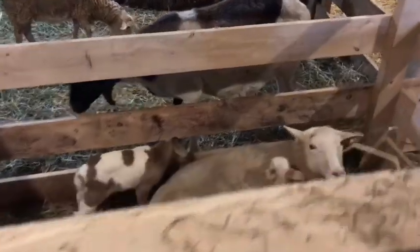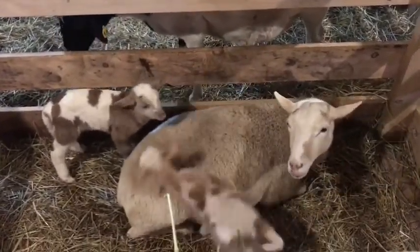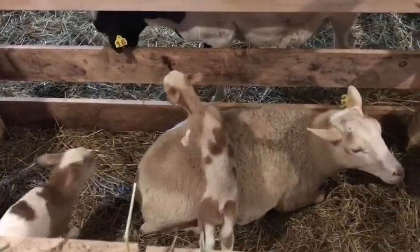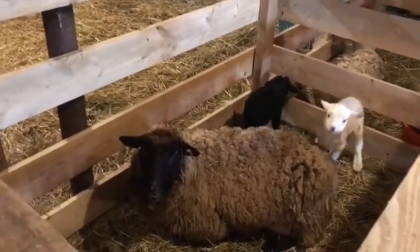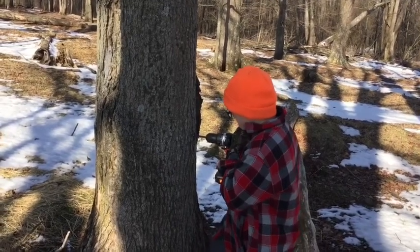Or what about our little lambs? Aren't these guys just the cutest? Lambs love to play when they're babies, and they love to climb on the big ones. It's so cute to watch them. Lambs are born in January and starting into February. At the end of February, we start thinking about maple syrup.